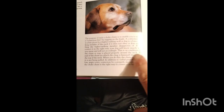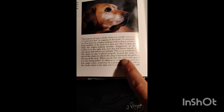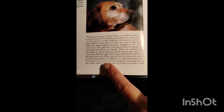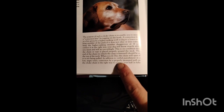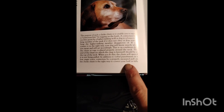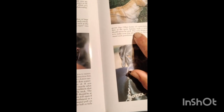The end of the chain, to which the clasp is fastened, should be at the top of the neck. When you do this, the chain will open if it is not being pulled. In addition to verbal punishment in a low, angry voice, correction by a properly measured pull on the choke chain is the right way to correct your half or fully grown dog.